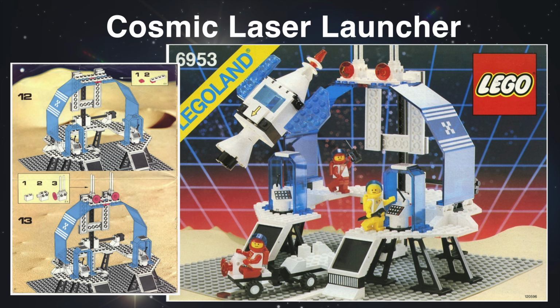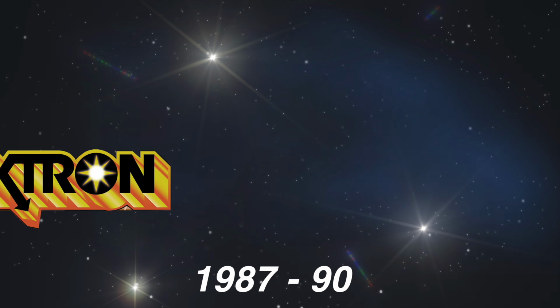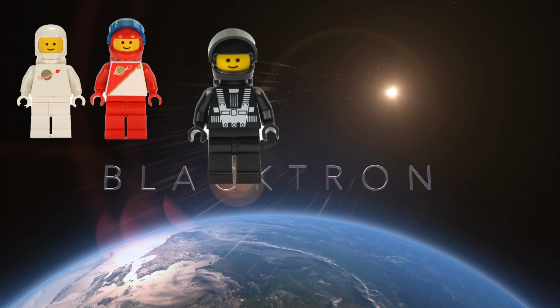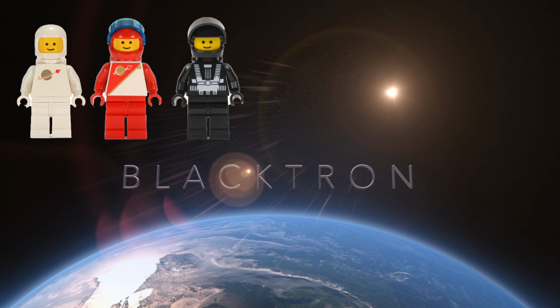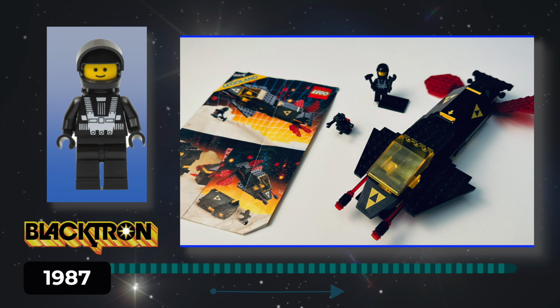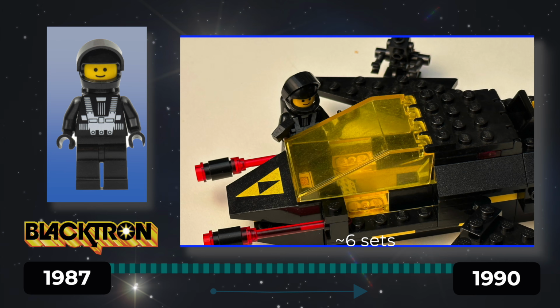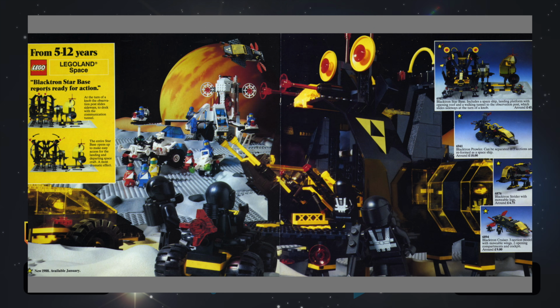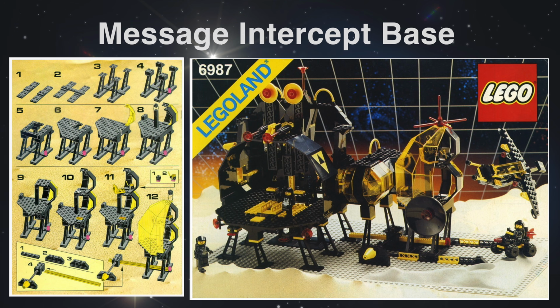And then a final set to look at is the cosmic laser launcher that the monorail went around. Well, things start to get interesting now with the bad guys, the Blacktron, right? 87 to 90. So LEGO was really upping their game here with these sets. And these colors are just classic bad guy colors. You can just soak it all in here. And of course, the bad guys needed a base, and here it is, the message intercept base that looked sufficiently imposing. Now, onto our video.